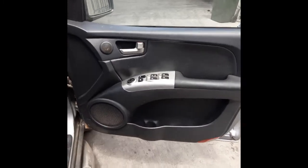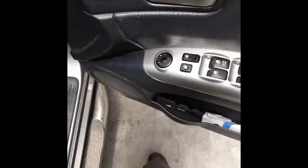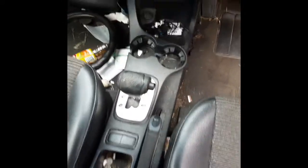With the driver's side door trim, power window master switch. This vehicle's fitted with black leather interior. We have automatic gear shifter, heated controls, interior mirror, courtesy lamp, sunglass holder, left hand sun visor, right hand sun visor, and the instrument cluster.